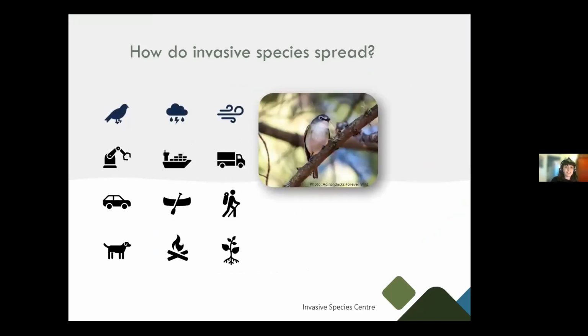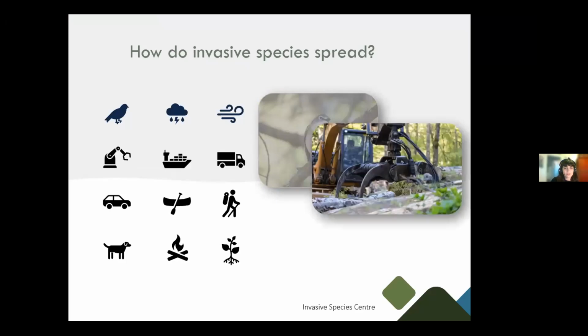So one of those ways is naturally. You can get natural dispersal through birds, for example, or flooding or just wind dispersal. But we are going to focus more, of course, on the human-mediated methods of dispersal. So for example, through commercial enterprise, so any kind of commercial shipping and transport, trucks, construction, those can all spread invasive species via seeds or carrying specimens themselves.